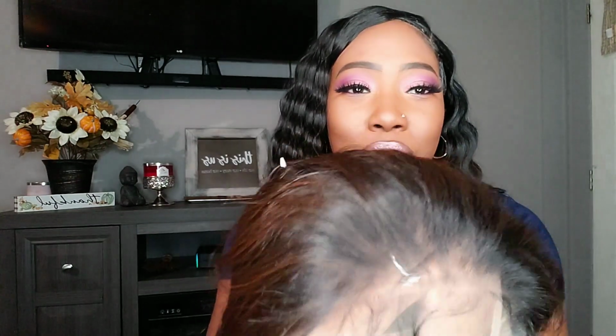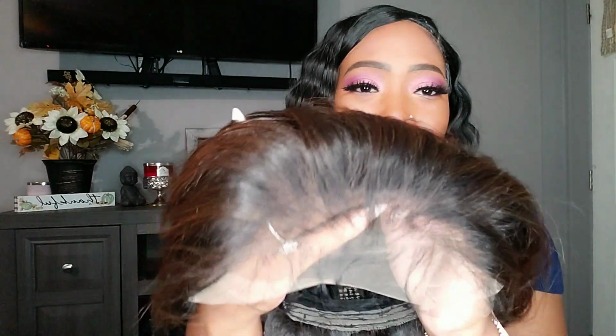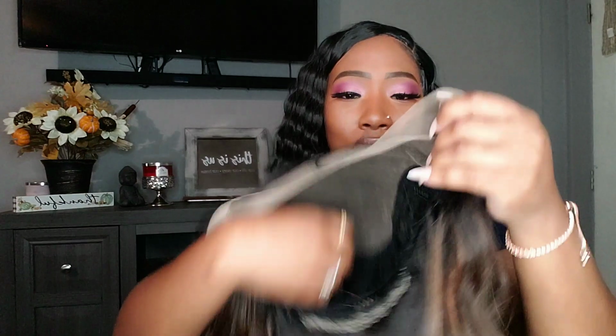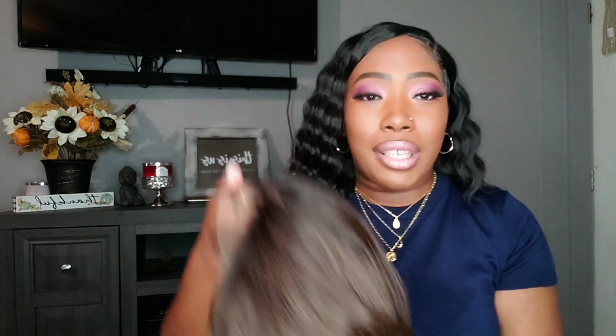But anyway, y'all know with this Perfect Hairline series, the hairline is going to come pre-plucked for you, so you do not have to do any plucking or anything like that. And it comes with the lace attached. So what I'm going to do is I'm going to go ahead and cut the lace off, add my liquid foundation underneath here, and then I'm going to go ahead and throw her on, and then we're going to get to styling her.